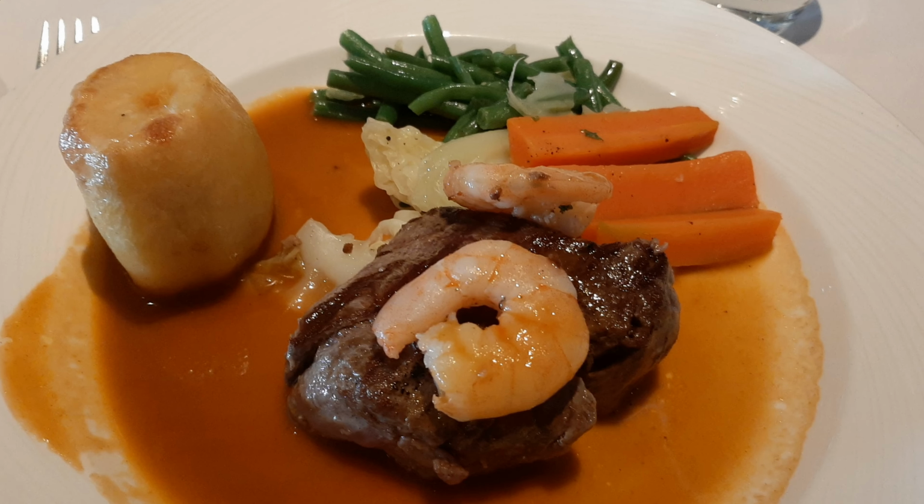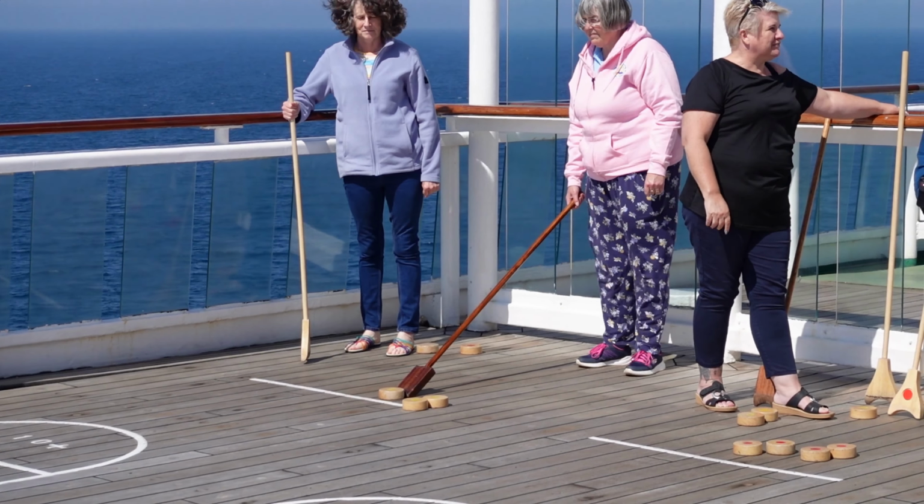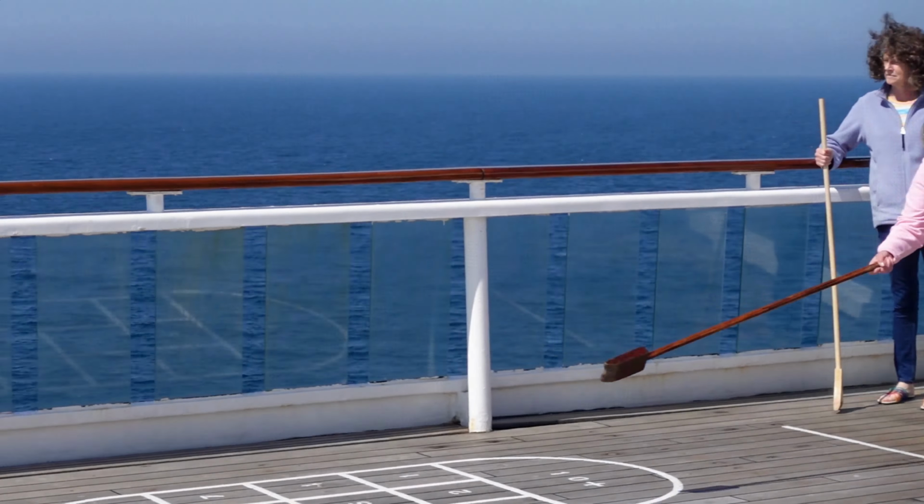Well, unfortunately all good things do come to an end, and boy did we have some good things on this cruise. For one, the weather, two, the company, and three, the ports of call.